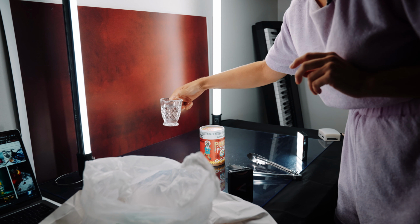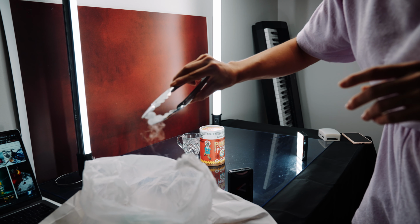I hope so. So this is what the dry ice looks like. You can see the cold coming off that already. So I might use maybe 2 little bits to start off with.